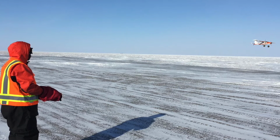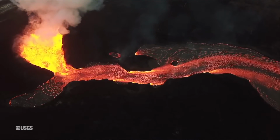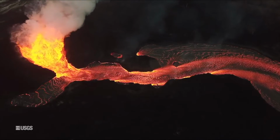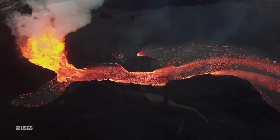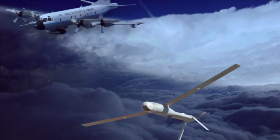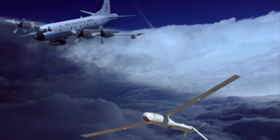otherwise can't easily reach. Sometimes that means that they go to dangerous places, like flying through a volcanic plume that's emitting all kinds of gases that humans can't breathe, or maybe dropping them into a big storm like a hurricane. And sometimes that means flying at really low altitude where regular planes don't like to fly because it's too dangerous and somebody could potentially have a crash landing there.